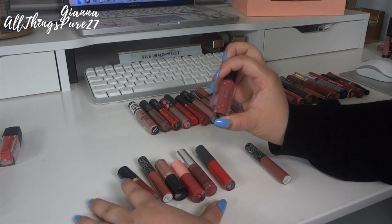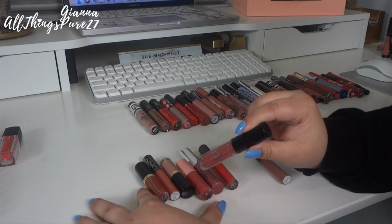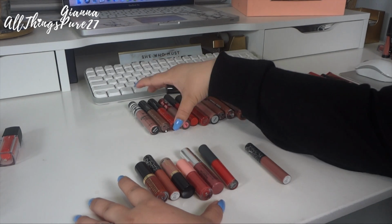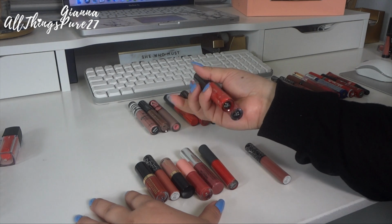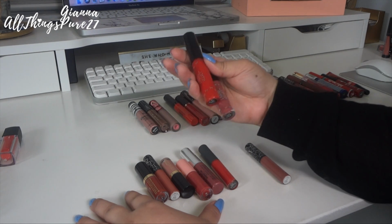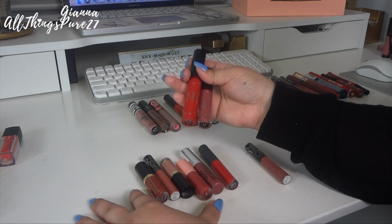Then this one from Ciate is beautiful and it is so comfortable. And by the way, I have a full size as well right here from Ciate. I am keeping both of these. They are amazing and so overlooked. People should really talk about them more often because they are so nice. So I am keeping these.